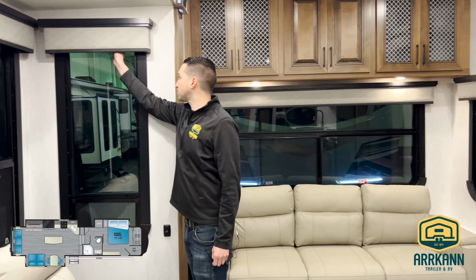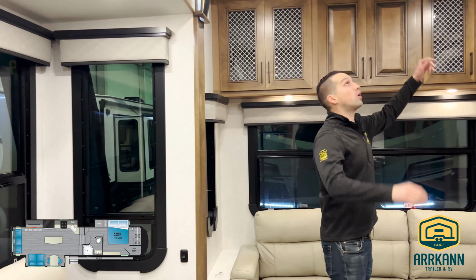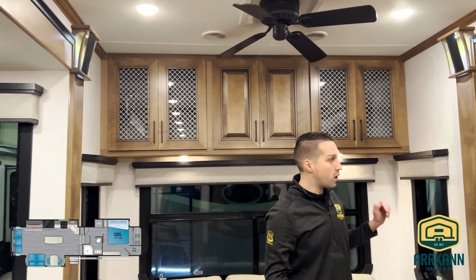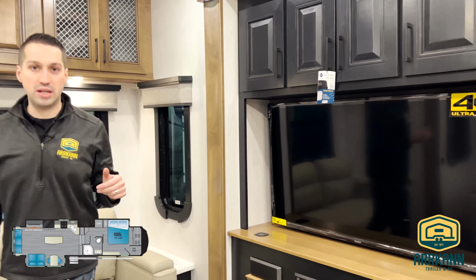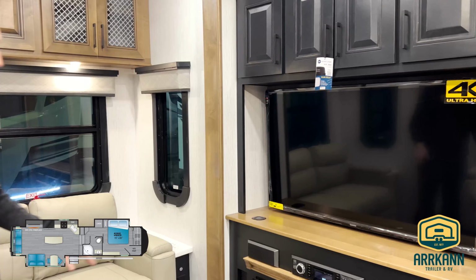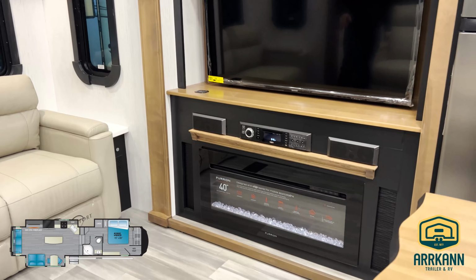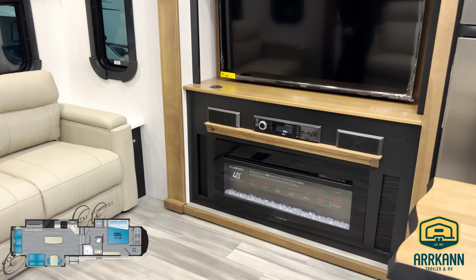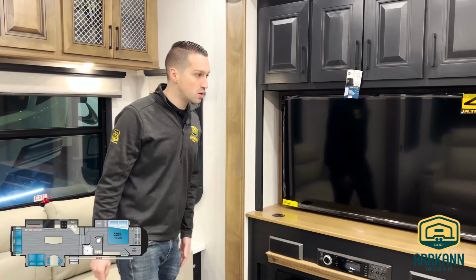Roller shades, standard blackout. Cabinetry all along, ceiling fan is standard. TVs, you got the big 60-inch 4K Ultra HD TVs are standard as well. And they come with the Blu-ray player built in, 40-inch fireplace. And that's, of course, electric heat, 5,000 BTUs.